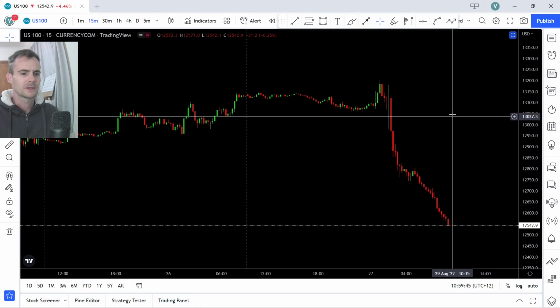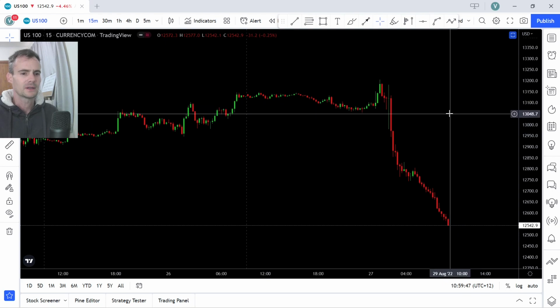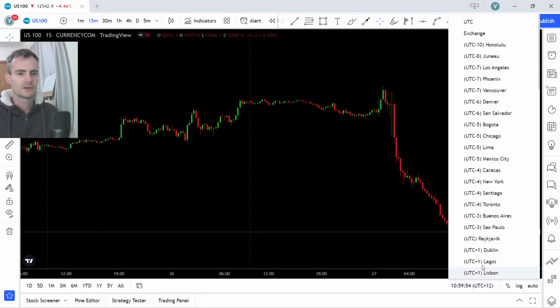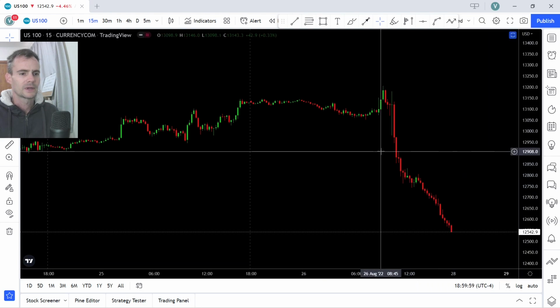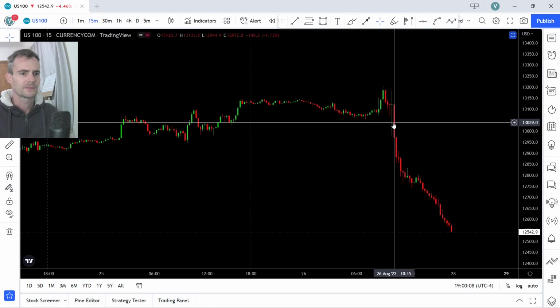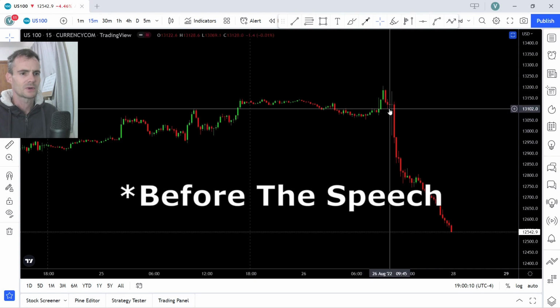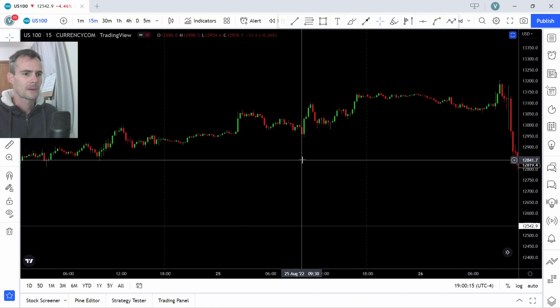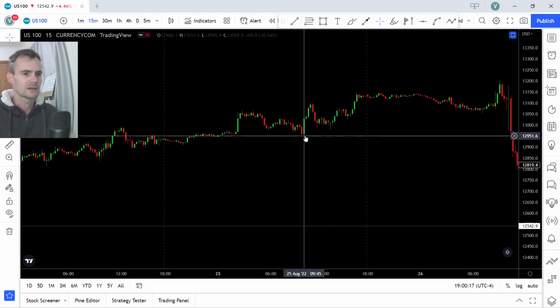Another thing you don't want to be doing is trading during the market open. The New York Stock Exchange opens at 9:30 New York time. So if we change this to New York time, I'll just change it here. You can see here 9:30 New York time. If we look at the bottom on the time, you can see the amount of volatility that started. This was roughly just after that speech as well. So you can see the volatility. If we scroll back and you look at 9:30, you can see how the volatility started here at 9:30.